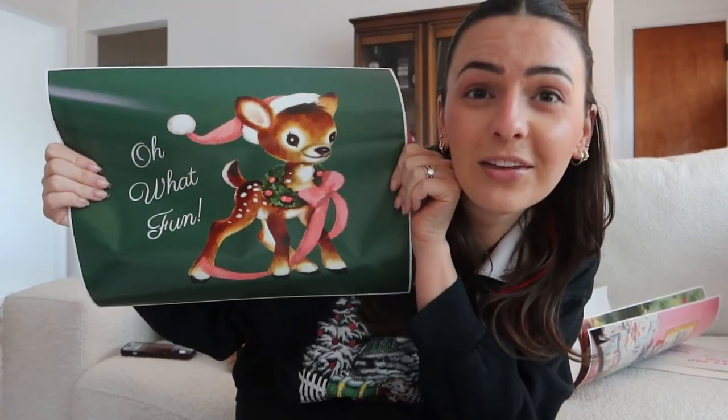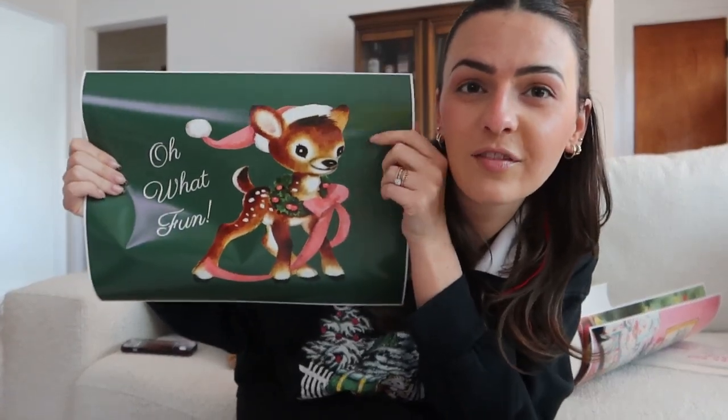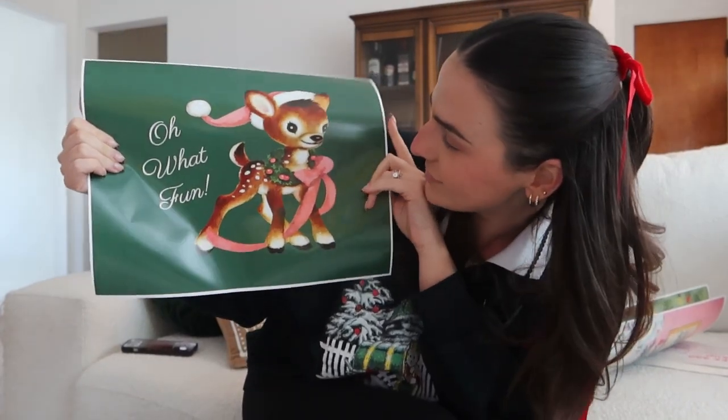Oh, I love this one. So this I got off of Etsy. It had a cream background, so I just did a background remover and put a green background behind it because it's what I needed to balance out the colors. But I just love this cute little reindeer.